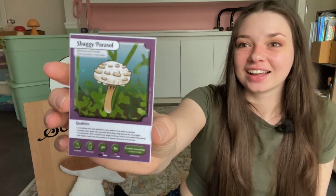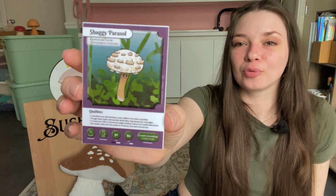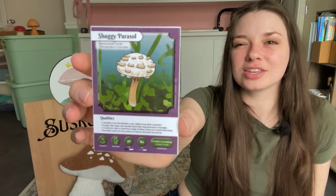Okay guys, it is now that time of the episode where I'm gonna be sharing my art. And for this mushroom, she was such a cutie pie to create. I wanted her to be this adorable little mushroom, and I think I've definitely won. So this is the card. This is the Shaggy Parasol card. I thought the purple would go really well with just the way that she looks.